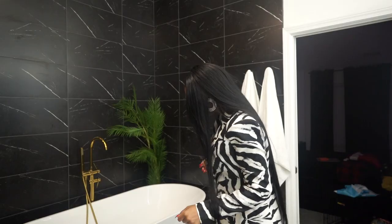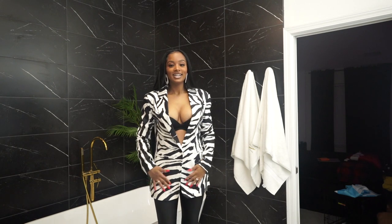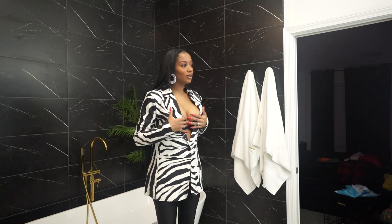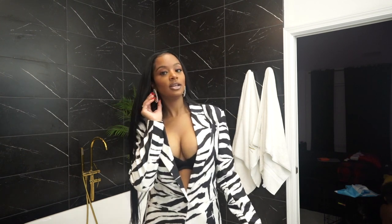Okay, so your girl is all dressed. I'm gonna show you guys my outfit. It looks so cute. You can't really see it. So I have on a zebra blazer. Put a bra on to make sure my girls are nice and perky for the night. I got these earrings. Let me show you my earrings up close. Super cute. I told you I did those nails. I feel like the nails just set it off for me, you know?